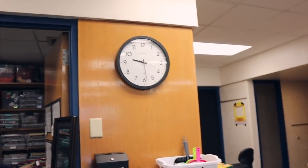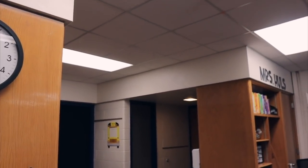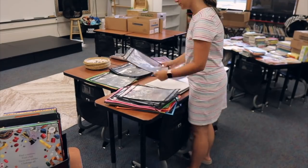So I'm thinking I wanna put my influential people posters all along the top trim of my room. That's what I'm thinking right now, but I haven't 100% decided. So we will see, but it is time to get to work. So let's do this.